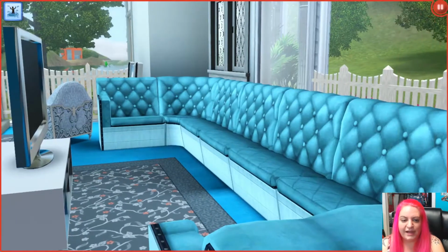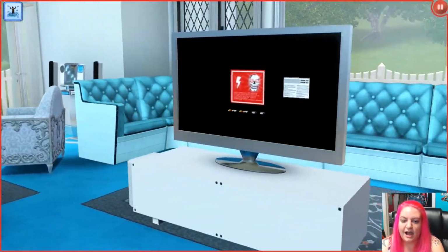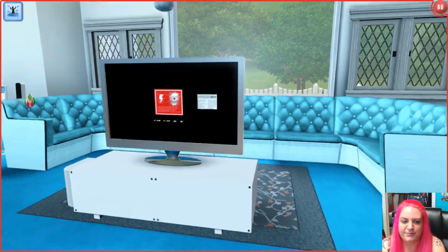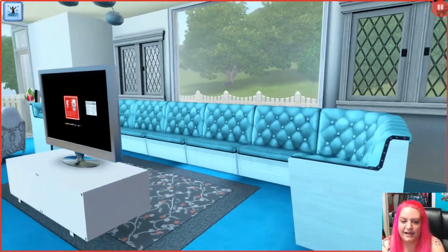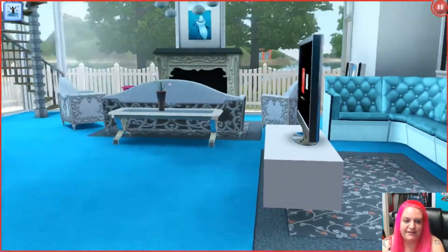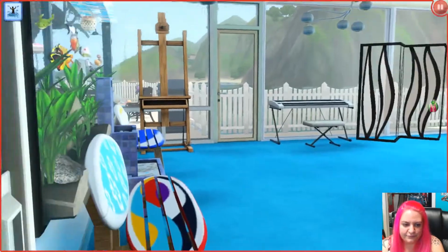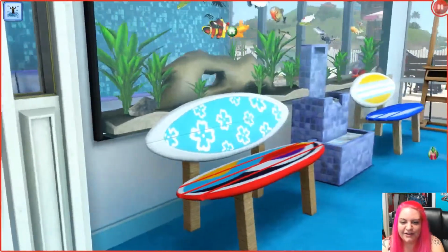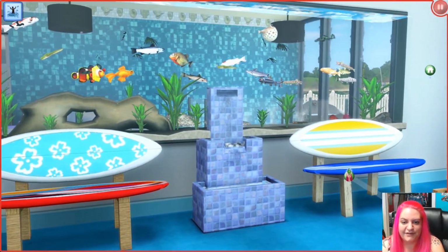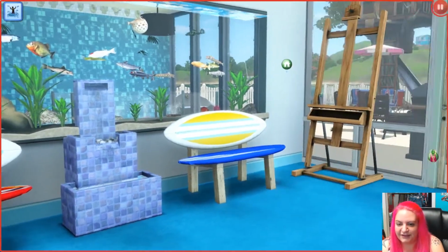But, oh, okay, so here's that beautiful sectional seating that I loved from the last video when we toured one of our homes. I guess it comes with either Late Night or Into the Future or something. I don't know. It is part of one of the packs, and I freaked out because I didn't know that the seating was sectional, but there it is again. We got the TV. Over on this side, we have the little surfboard chairs. Those are so cute in front of the aquarium. And again, I had to pause it, so sorry, the fishies are just kind of frozen in time, but that's all right. And then there's another little fountain in between there.